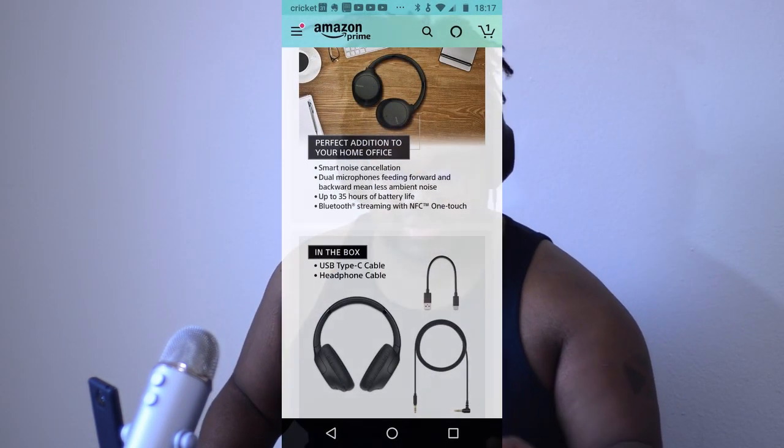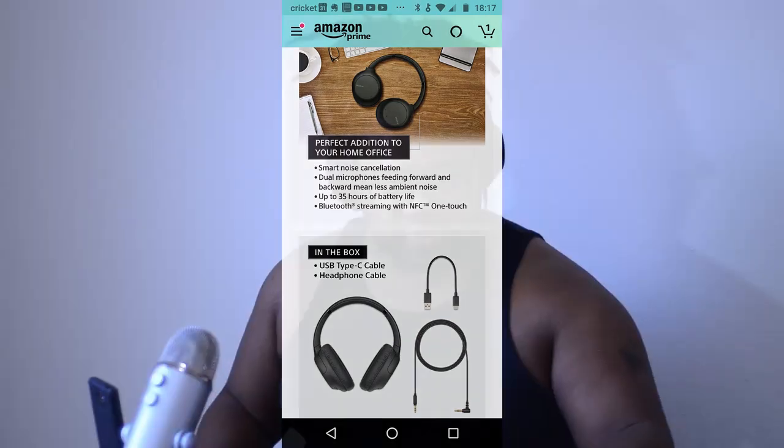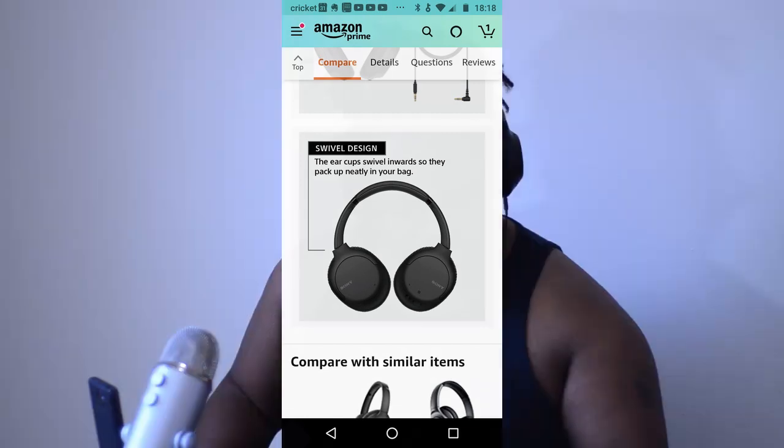So yeah, in the box, as I said before, it comes with one USB Type-C cable. You get the headphone cable and you get the headphones as well. They even have a swivel design, which is pretty great. I like that swivel design. I'm looking forward to that. I'm excited. Yeah, so they're comfortable. They last a long time. I think I should go ahead and open these now. I think I've given enough information here.